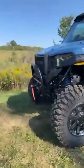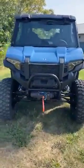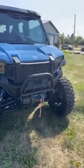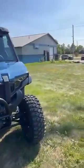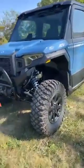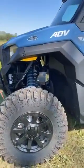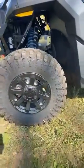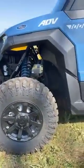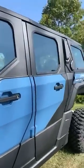Come around and start at the front. So looking at the front here, you can see we have the Polaris 4500 HD winch. For suspension up front, you have the Fox 2.0 Podium QS3s. Your wheels are 30-inch tires with 15-inch wheels. Storm Blue's beautiful.